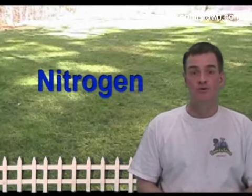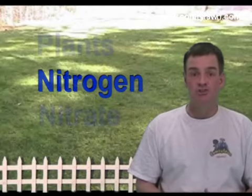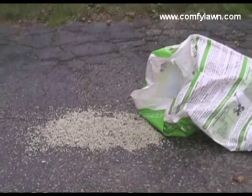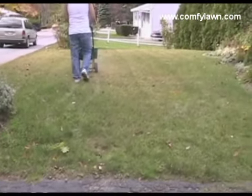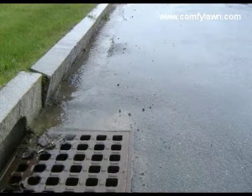Nitrogen is a very important nutrient when it comes to the lawn's health and keeping it green. Nitrate is the form of nitrogen that plants use. Chemical fertilizers deliver high concentrations of quick-release, water-soluble nitrogen in the form of nitrate, which is immediately available for the grass plant. As I stated before, the plant can only take in a little bit as it passes through the soil, and the rest becomes a pollutant.